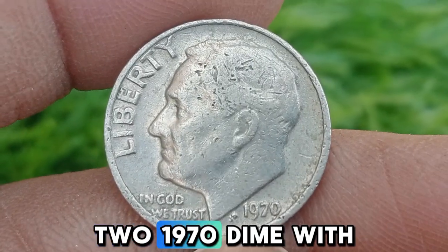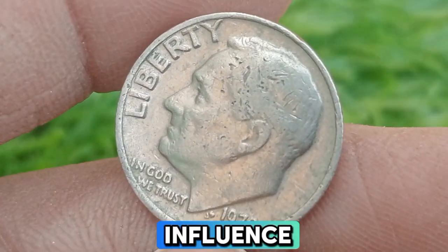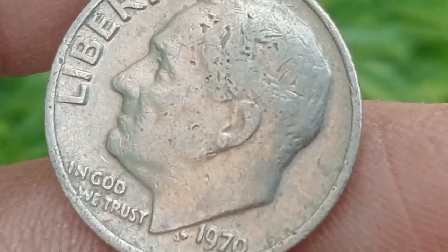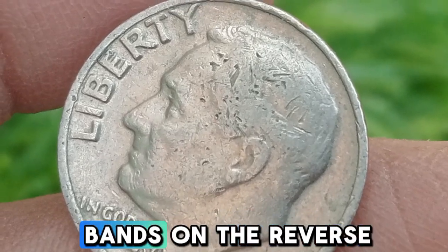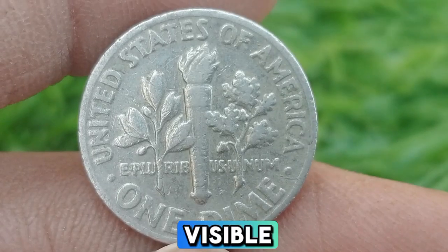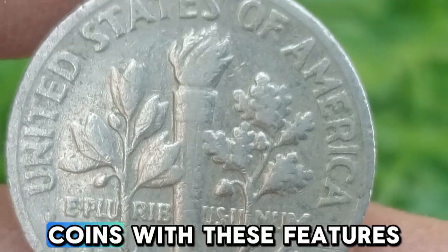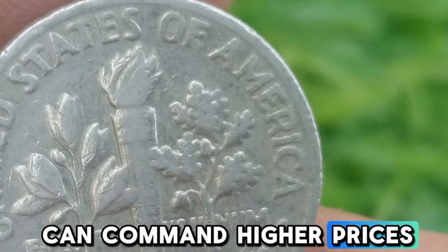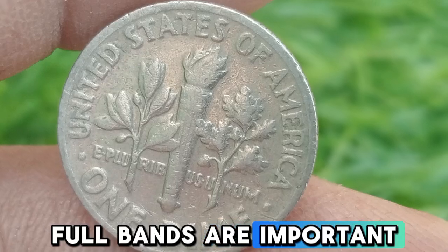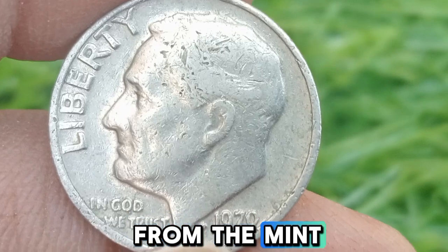2. 1970 dime with full bands. Another factor that can influence the value of a 1970 dime is the quality of the strike. Dimes that exhibit full bands on the reverse, where the bands on the olive branch are clearly visible and well-defined, are considered more desirable. Coins with these features can command higher prices, especially in higher grades. Full bands are important because they represent a sharper strike and better quality control from the mint.